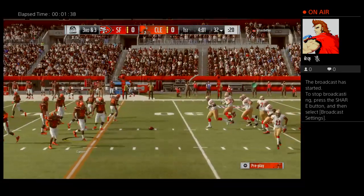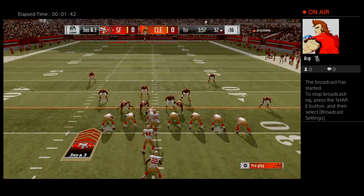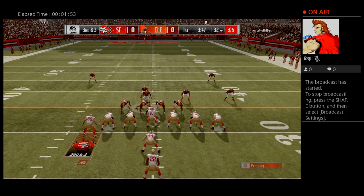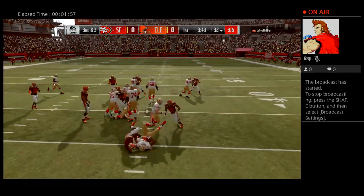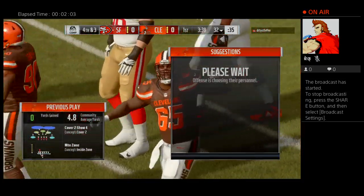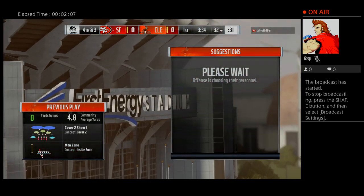Third play of this opening drive as they're looking at a 3rd and 3. This is Breida. No gain on the play there. A nice job defensively, and it likely forces a punt situation on 4th.